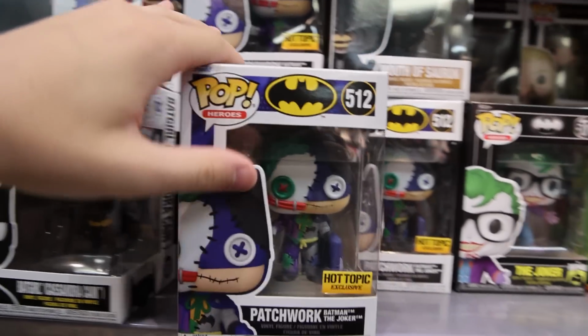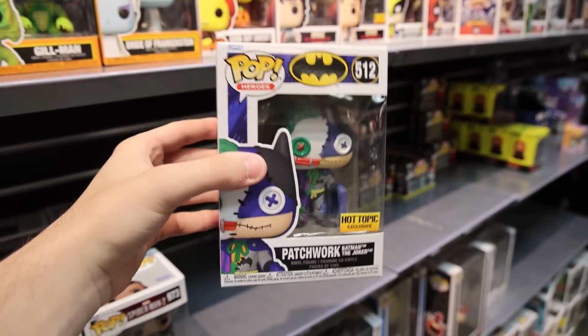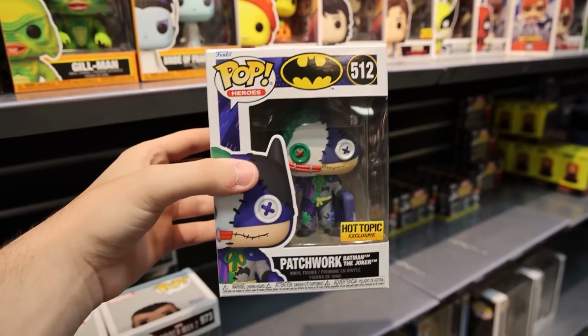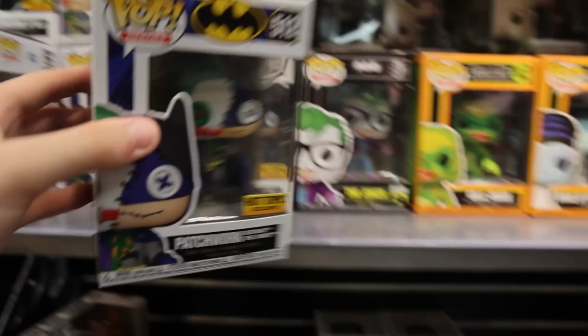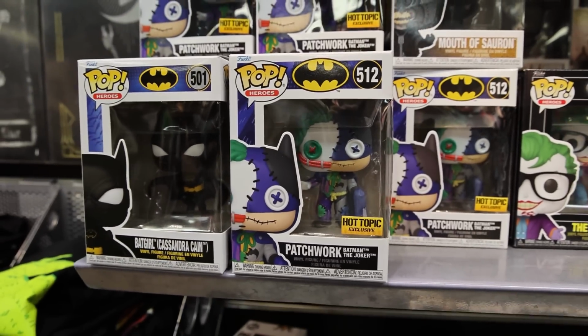Also, you know what, here's another character that I wanna show you guys, and I don't think I'm gonna be getting it today, but it's the Patchwork Batman and Joker kind of like merged together. The thing is that I wanna pick up weird characters that I might not be able to find at home, and because I have a Hot Topic near me, they'll probably have a bunch of this one available closer to where I am. So, it's a really cool pop, but I'm waiting on it.